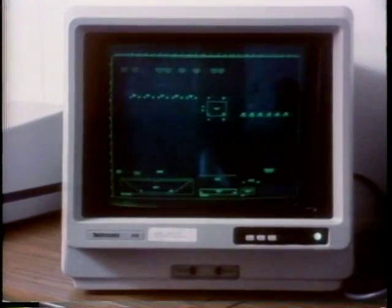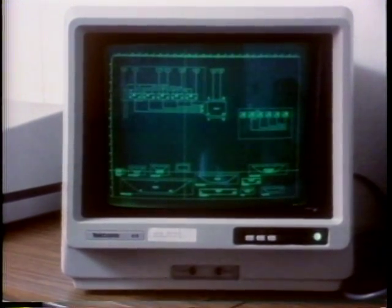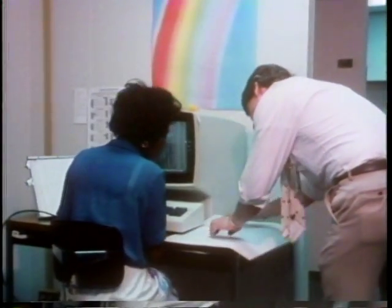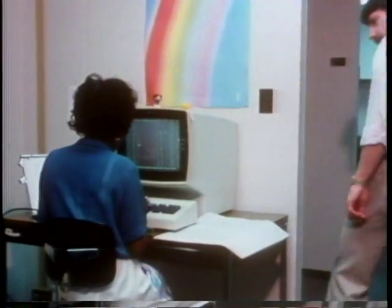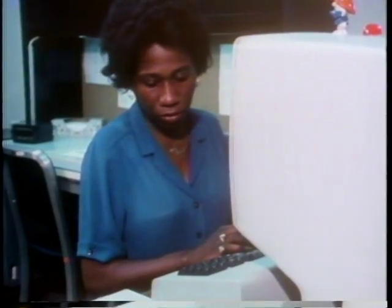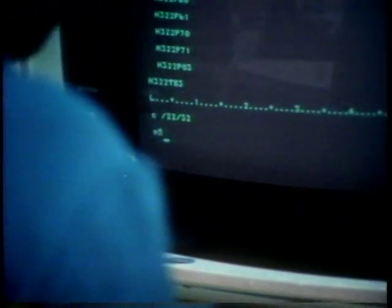Even the circles, boxes, and triangles of a flowchart are drawn on the tube, thanks to the graphics terminal. When the copy is completed, the writer takes a printout or repro page to the editorial assistant for correction. The editorial assistant carefully checks the text for accuracy and then makes the corrections on the terminal.